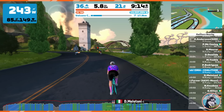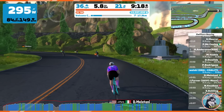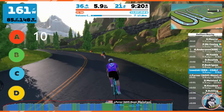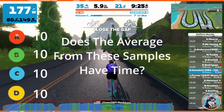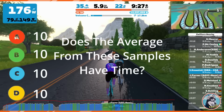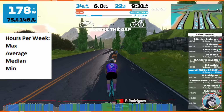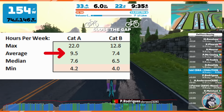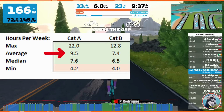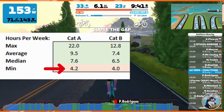To find what proportion of Zwifters may fall into this category, I took a random sample of 10 riders per category, aiming to find if the average rider has the time required to benefit. Although not a large enough sample to reflect the true average Zwifter, this gives us a good estimate. For Cat A and B riders, they average above 7 hours a week, meaning most in this category could benefit, with even the minimum rider being near 5 hours a week.